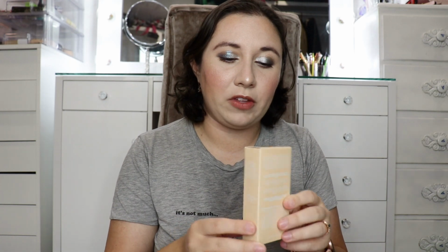Alright, so next up from Ciate London, this is an item that they chose for me. This is their Dewy Skin Glass Glow Skin Tint. They picked out the shade 02 for me. Their typical packaging, I guess, for their face products. I don't know. It seems like I've gotten something else from them and it was in packaging like this. Anyways, this retails for $32.